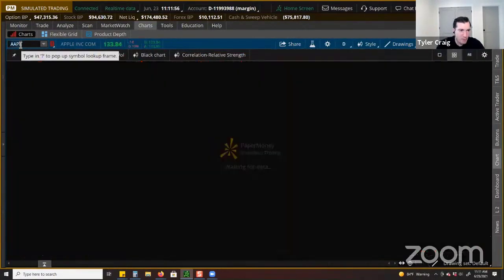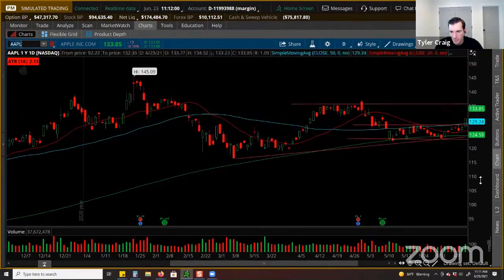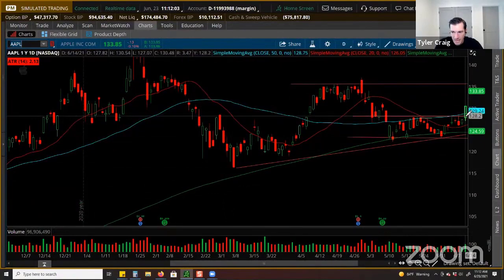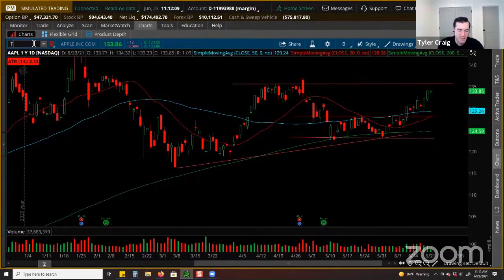And then to show you the Apple comparison, we talked about this little Apple volatility compression 2 weeks ago, and it had a breakout over the 50 day and has continued higher since. Sure. That is the type of follow through you're hoping to get on Tesla.